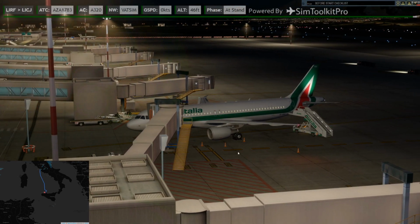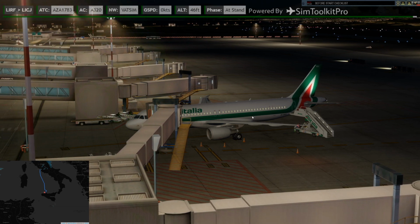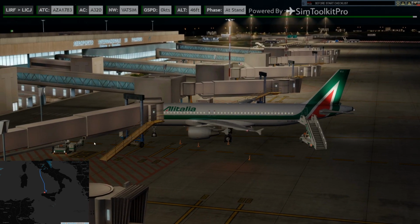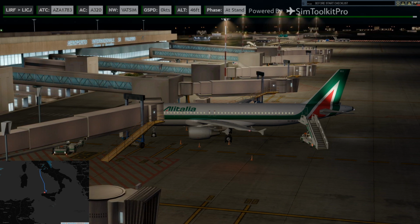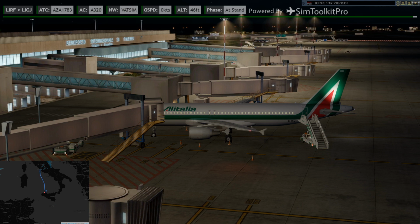Has all the taxiways, the gates, the jetways. That's all I ask. As long as it makes sense when I look on the charts and the plates, I'm happy. So yeah, there you go. Another flight, a quick one this time.